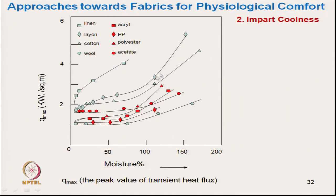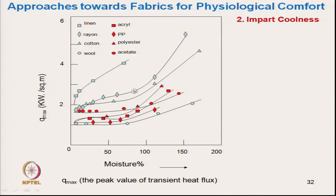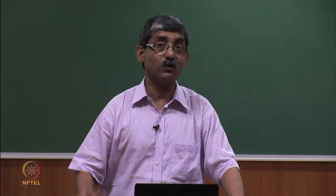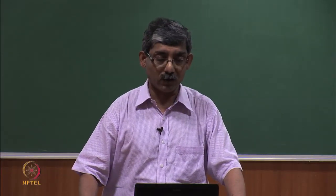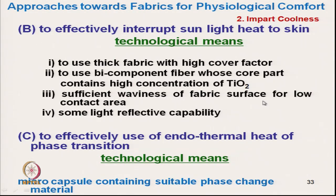If we see here, this one is linen. Linen has a very high Q max value, so it is a cool touch fabric, followed by rayon and cotton. These three fibers have high Q max values, so they are cool to touch. We can make use of this characteristic. If we want warmth and do not want coolness, we can go for wool, which has a very low Q max value.